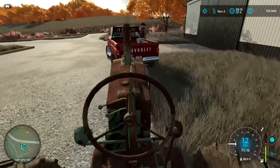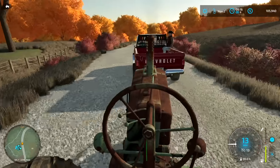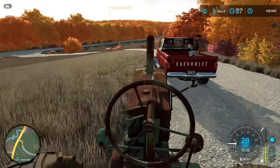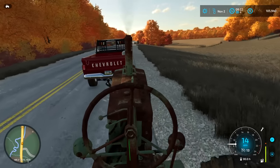Well, we got it started. I wouldn't go anything over probably 15. Punch it? No. No, don't punch it. Do you not see the dry rot on the side of the tires? I heard punch it. And he's dead. Okay, just try and keep it relatively reasonable.